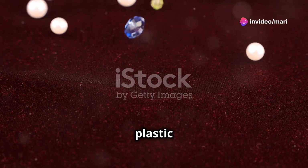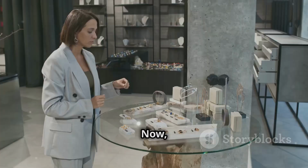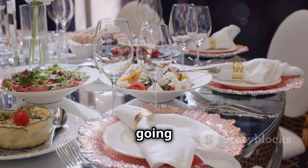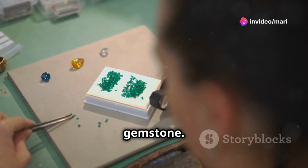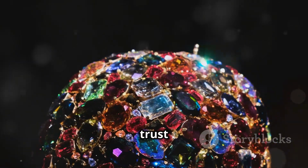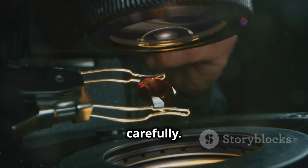Next, we've got the plastic fantastic of the gemstone world, glass and resin. Now, these are about as far from a girl's best friend as you can get. Imagine going to a fancy restaurant and being served a plate of plastic food. That's what it's like buying a glass or resin gemstone. They might look the part under the dodgy market stall lights, but trust me, they won't fool anyone in broad daylight. Always check the stone carefully.